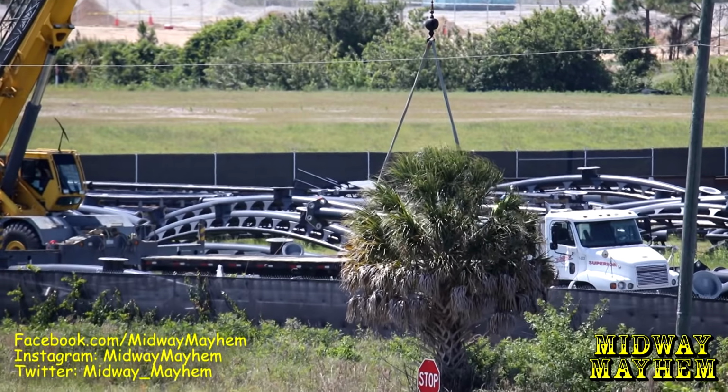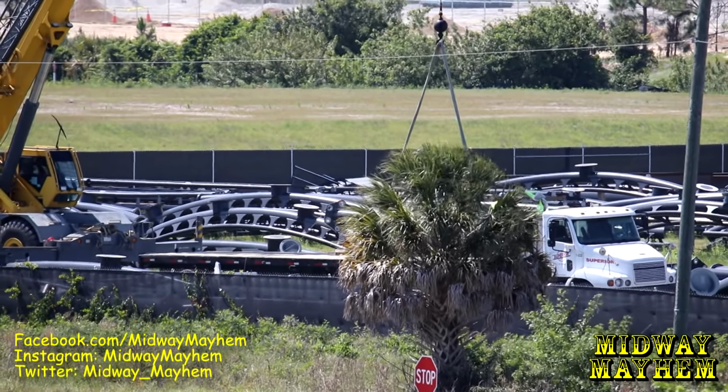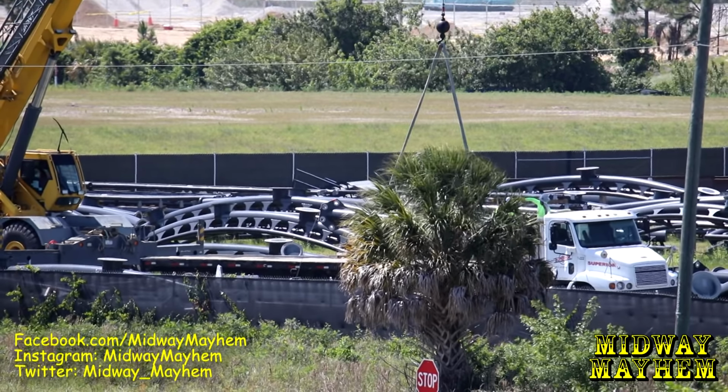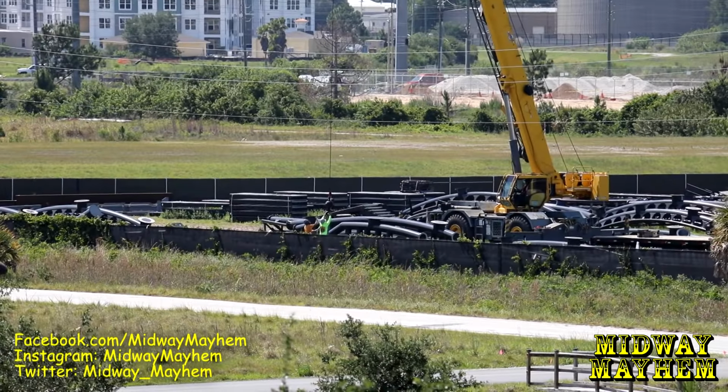Now we're back over by the storage lot where we can see crews placing more support pieces onto the flatbed. And we're not going to bore you with a whole bunch of commentary and stuff like that over the next couple minutes. So we're just going to play some music and let you enjoy all that was going on here at the storage lot.